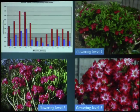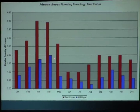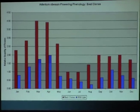And these levels here are an average over a month, so none of them reach 5 for an entire month so far. But this is a comparison of how they've been domesticated. These are an average of a number of wild type Adenium obesums, and anything above the dark gray area is considered full bloom. Most obesums are in full bloom for only about 2 months, and really nice showy plants. But look at some of the better hybrids. They're in full glorious bloom for 8 months a year, 8 or 9 months. So that's a major improvement.